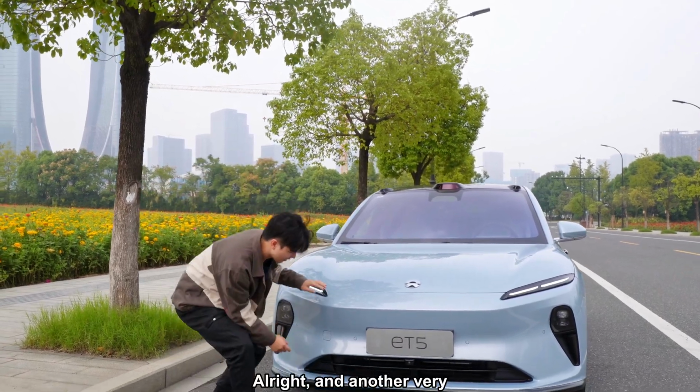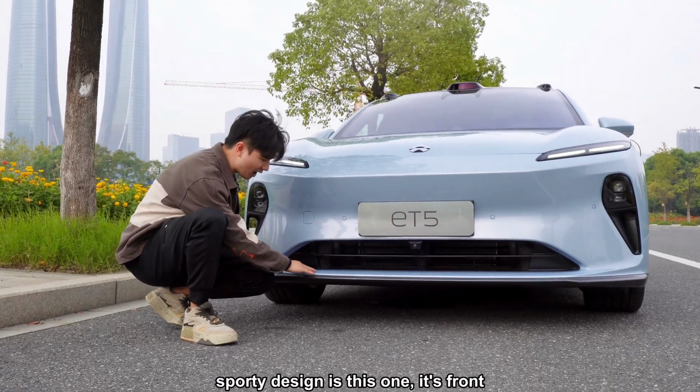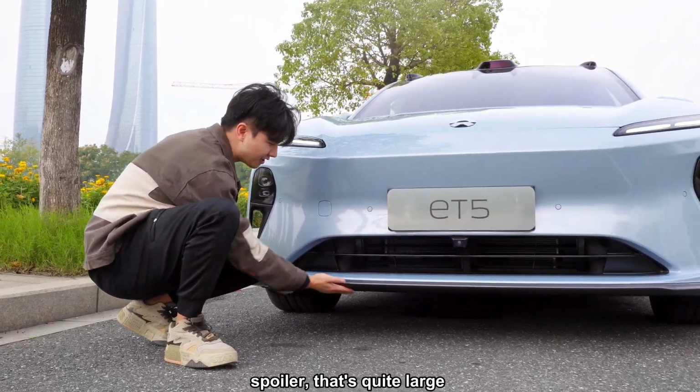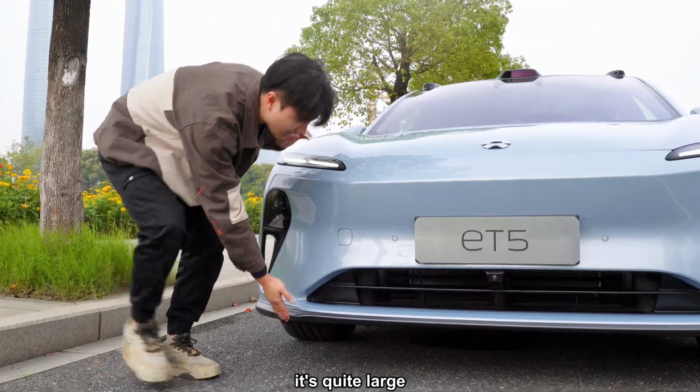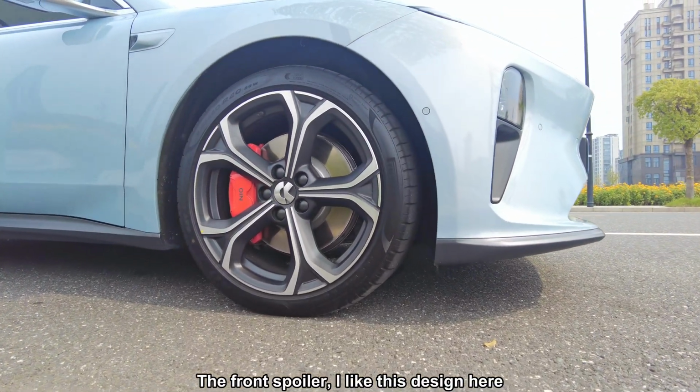All right, and another very sporty design is this one. It's a front spoiler. That's quite large. If you guys watch from this side, it's quite large. The front spoiler, I like it. I like this design here.